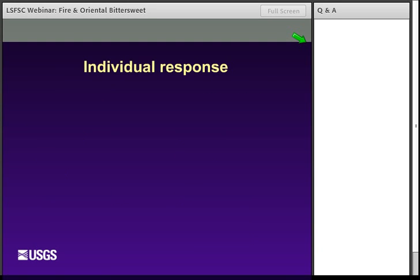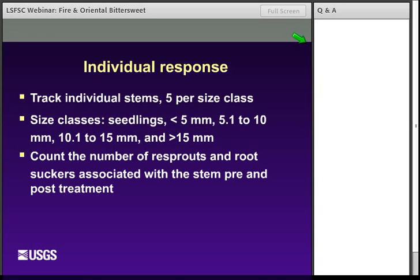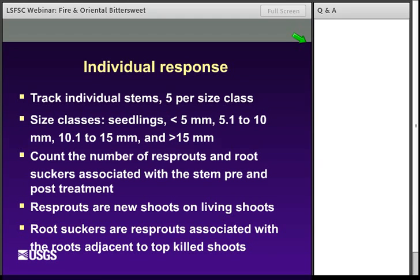And we did our sampling in the middle of the growing season. So we had individual responses where we took individual stems of different size classes. We tagged 5 of those in each plot and followed them. The size classes were seedlings, stems less than 5 millimeters in diameter, those 5.1 to 10, 10.1 to 15, and greater than 15 millimeters in diameter. And we counted the number of resprouts and root suckers associated with the stem pre and post treatment. Resprouts are new shoots on living shoots. In other words, they weren't killed, but they resprouted. And root suckers are resprouts associated with the roots adjacent to top-killed shoots.